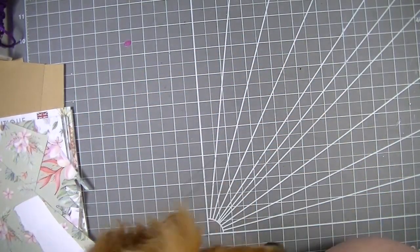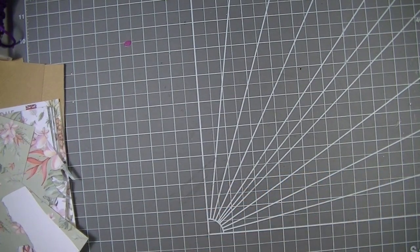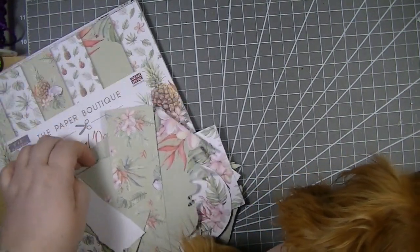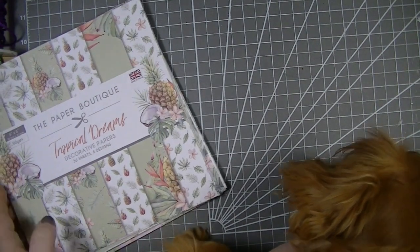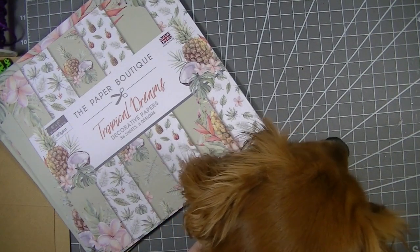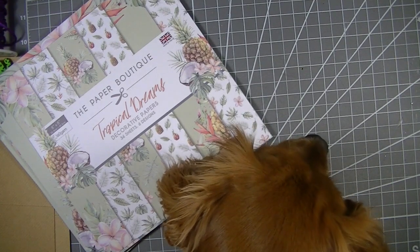So I was about to come on and do a video ready for Saturday because the lovely Michelle and I are making 3 cards using this set, which is Paper Boutique Tropical Dreams. But then this little girl has decided she's going to cry, so it looks like I'm going to have to wait until our gorgeous little Quincy is back, but he is fine.